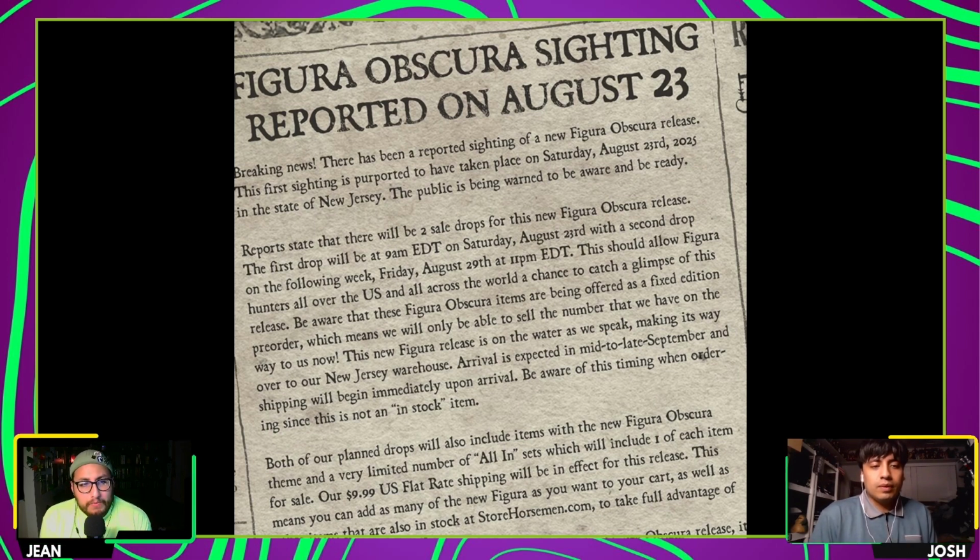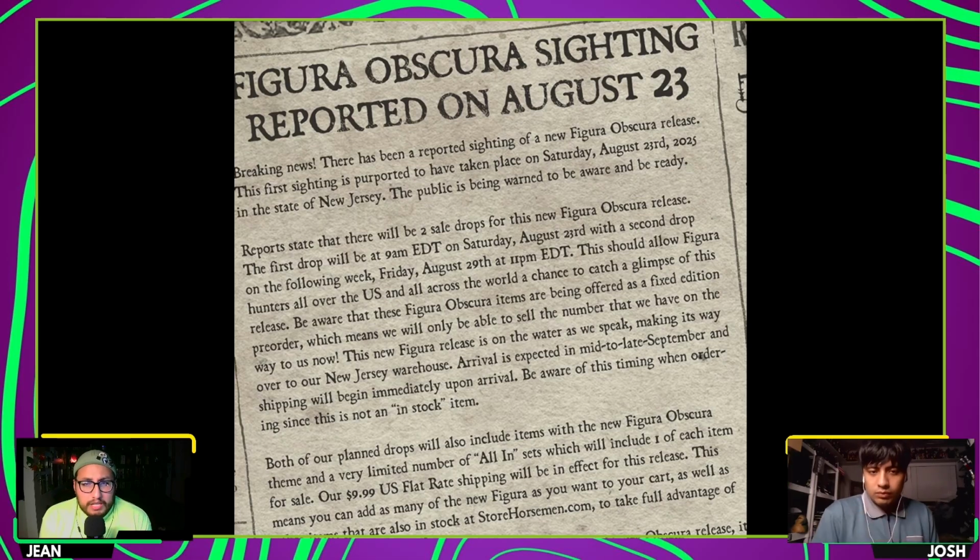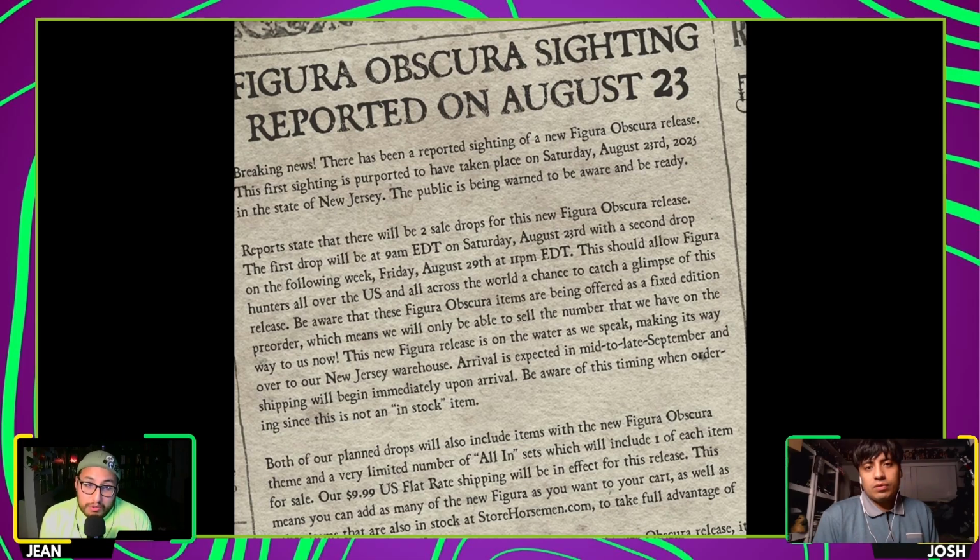Yeah, I get that. As far as predictions on this Figure Obscura, people have been saying, Figure Obscura sightings, like the cryptid that was spotted, and they say the first sighting is purported to have taken place on Saturday, August 23rd, 2025, in the state of New Jersey. I know that's where they're based out of, but there's also a big cryptid based in New Jersey, and that would be the Jersey Devil.